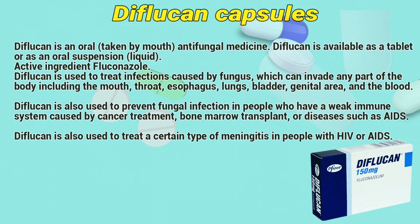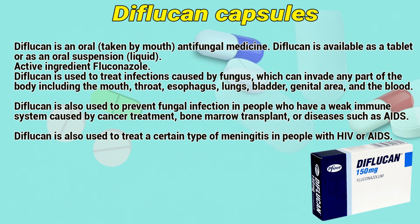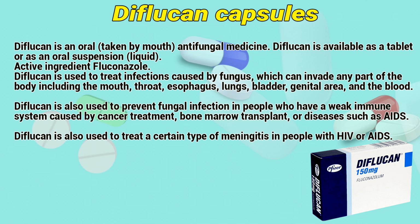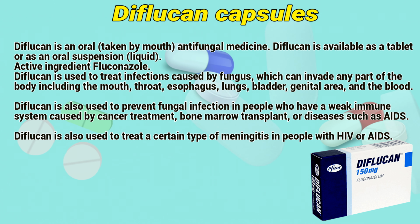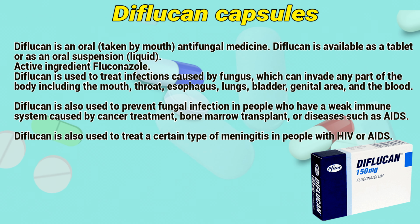Diflucan is an oral, taken by mouth, antifungal medicine. Diflucan is available as a tablet or as an oral solution, liquid. Active ingredient: fluconazole. Diflucan is used to treat infections caused by fungus, which can invade any part of the body, including the mouth, throat, esophagus, lungs, bladder, genital area, and the blood.